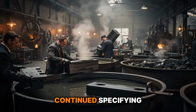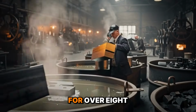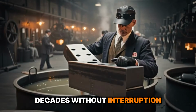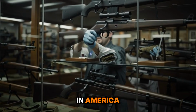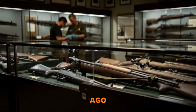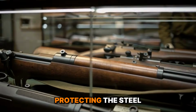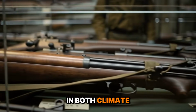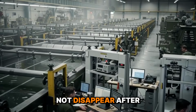The military has continued specifying and applying phosphate conversion coatings continuously for over 8 decades without interruption. Every M1 Garand in every museum and gun collection in America is wearing a phosphate conversion coating that was applied over 80 years ago. Many of those coatings are still intact, still dark, still protecting the steel underneath in both climate-controlled and uncontrolled environments. The knowledge did not disappear after the war.